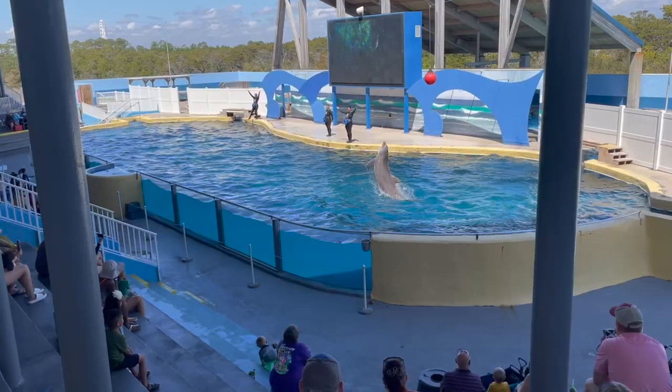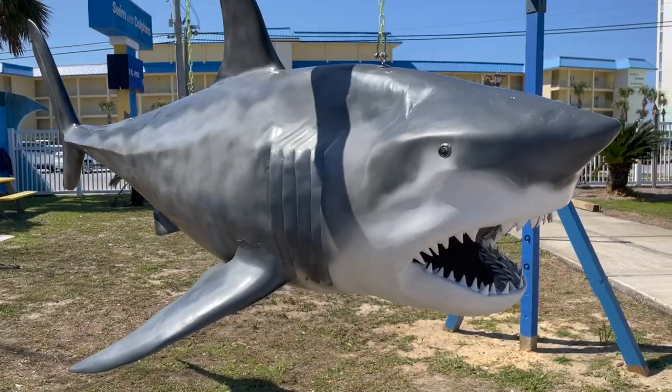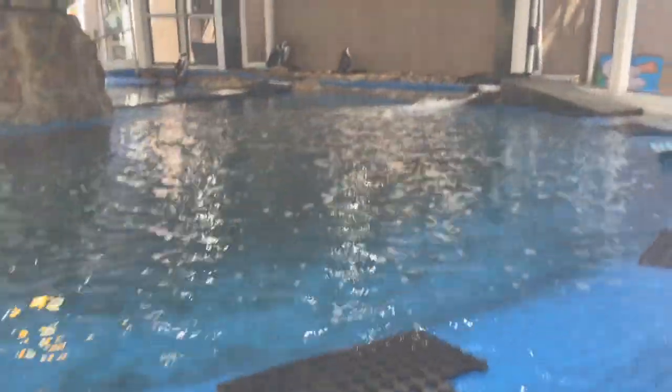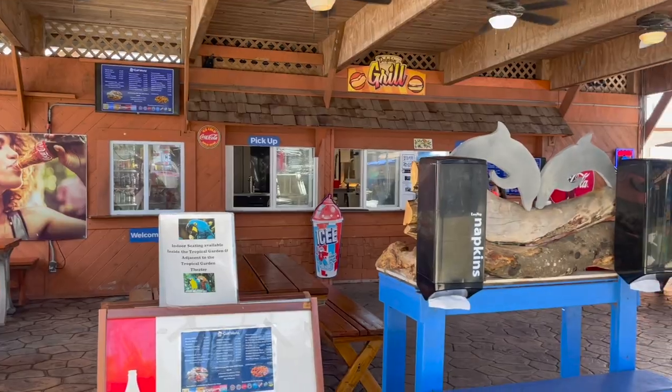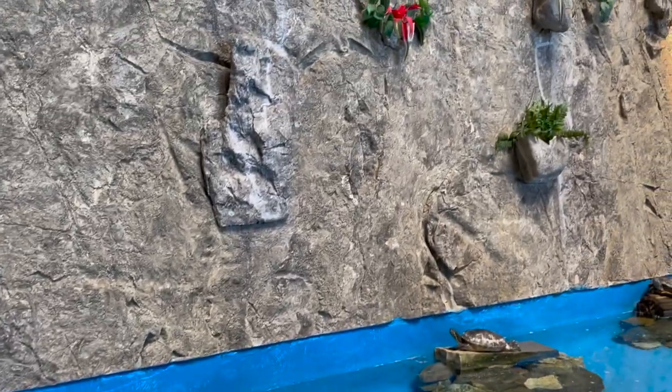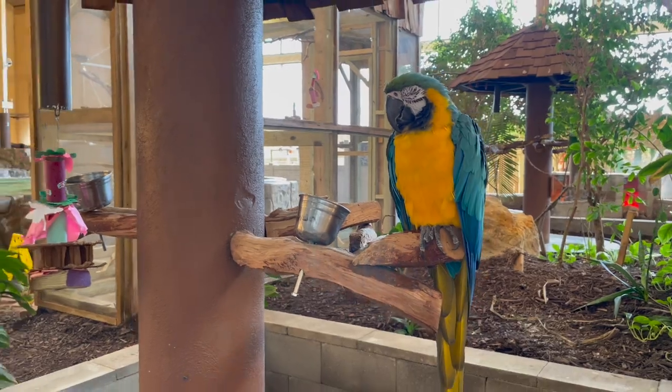In this ultimate guide, we'll explore everything you need to know about Gulf World, from discovering what the park has to offer to uncovering hidden gems that will make your experience unforgettable. So buckle up and get ready for the ride of your life.